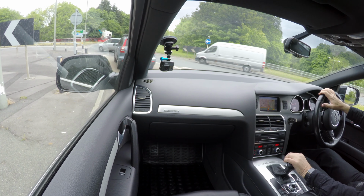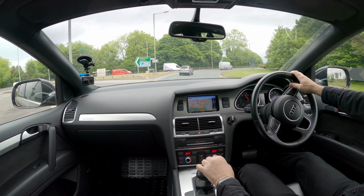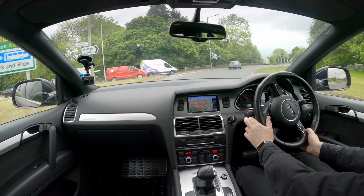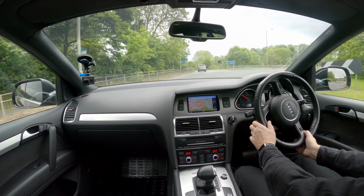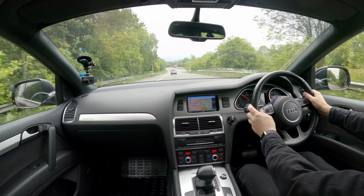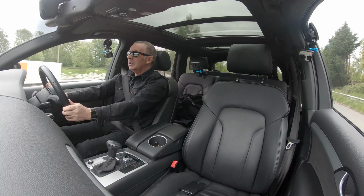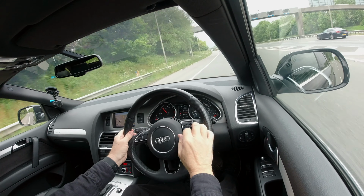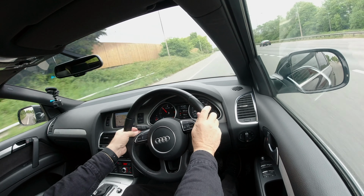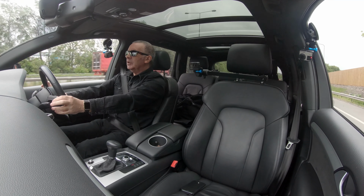I wonder how many lanes he wants. Nice steering wheel, perforated leather. You've got your audio controls, and you can also switch the nav on.